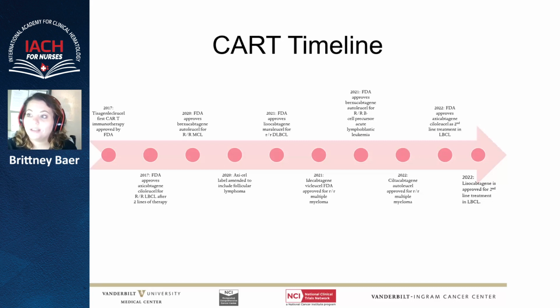In 2021, the FDA approved lisocabtagene maraleucel, or Breyanzi, for relapsed or refractory diffuse large B-cell lymphoma in adults. And then also in 2021, the first BCMA targeting CAR T cell was approved for relapsed refractory multiple myeloma, idecabtagene vicleucel. And then also in 2021, the FDA approved Tecartus, or brexucabtagene autoleucel, for relapsed refractory B-cell precursor ALL in adults. So that was really exciting for our adult patients with ALL.